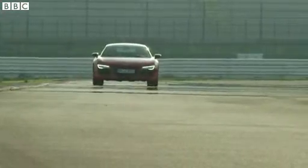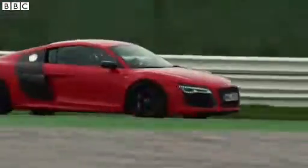When this R8 racer was first built, it would have been checked by eye. Now, for the price of 5 of these, Audi says the new system halves the time it takes to get a prototype on the road.